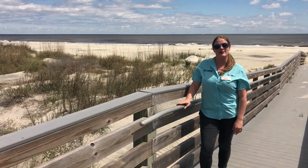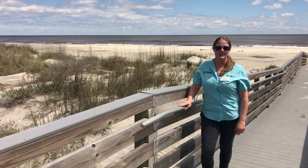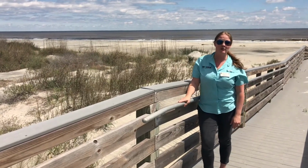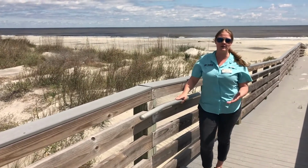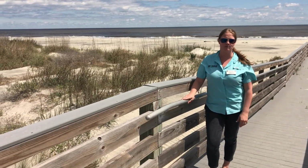Today we're going to be telling you a little bit about our maritime forest. Since we're on Jekyll, a barrier island, we have sand dunes on one side of the island facing the ocean and salt marsh on the other near the mainland. In between, we have our maritime forest. Maritime forest is a climax community, which means all of the animals and plants live together kind of in balance, and they can stay that way for a pretty long time.